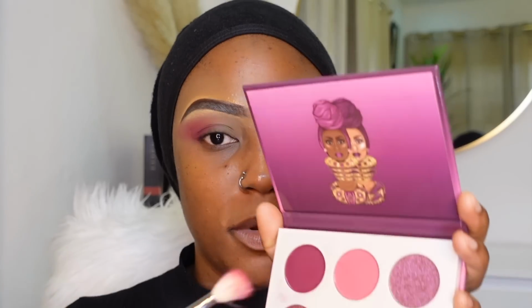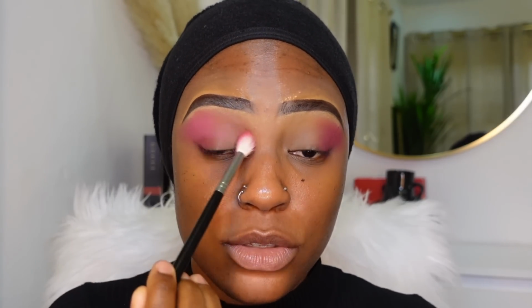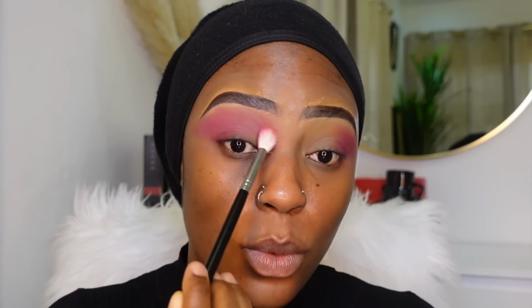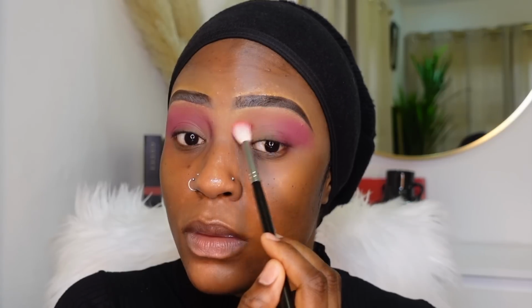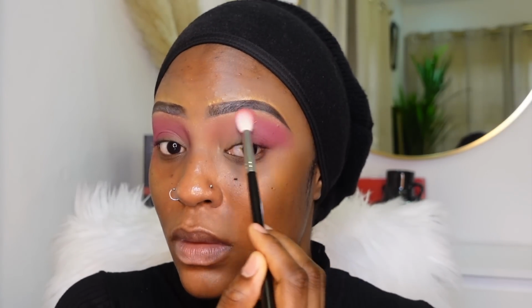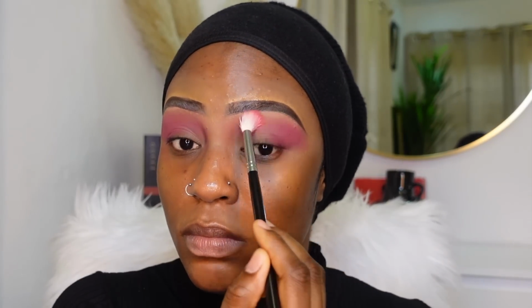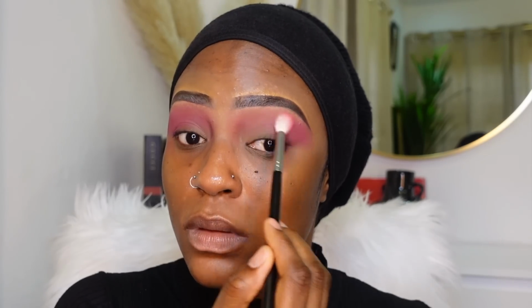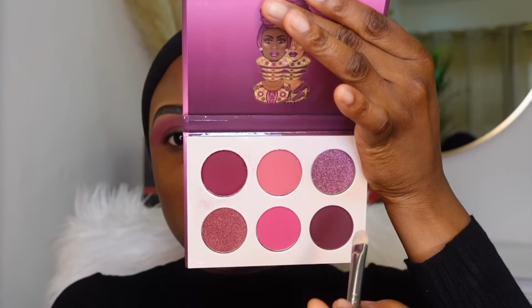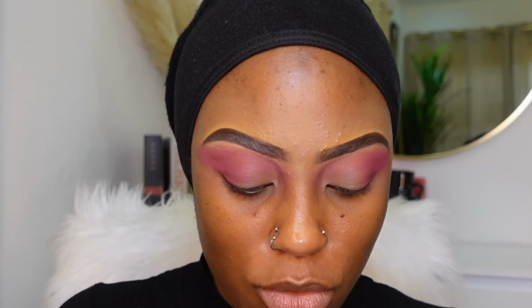Looks great. So with what is left on my brush from this color, I'm gonna use this shade. I'm gonna put that into my crease right on top of this. This is so pigmented, oh my god, literally so pigmented. So I'm gonna just dip once and go on top, then into the crease with that. And then I'm gonna go into this shimmery shade right here, this one, and I'm gonna put that all over my eyelid. Let's see how it appears.